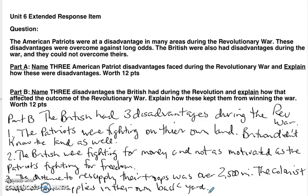So Part B, the 3 disadvantages that the British had was the fact that the Patriots were fighting on their own land. Britain didn't know the land as well, so that put them at a disadvantage. The British were fighting for money and not as motivated as the Patriots, who were fighting for their freedom. And the last one was the distance to resupply the British troops was over 2,500 miles. The colonies could obtain supplies in their own backyard. Their resupply was as far away as the next farm.